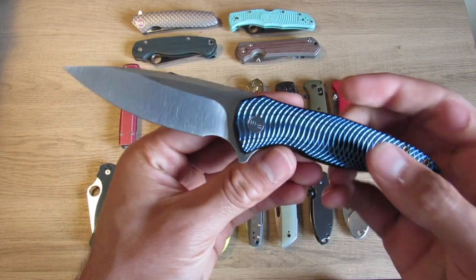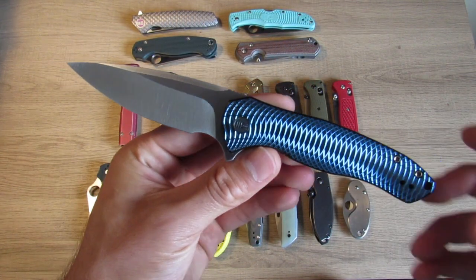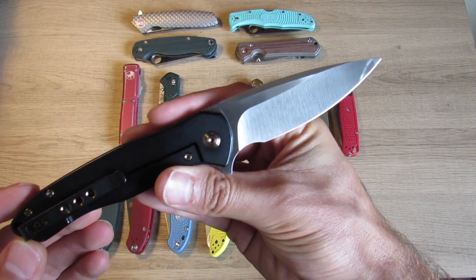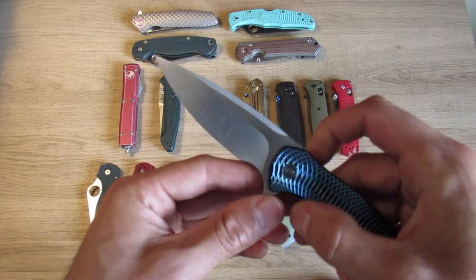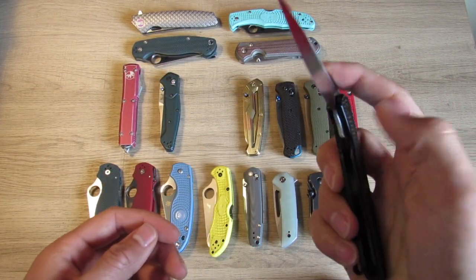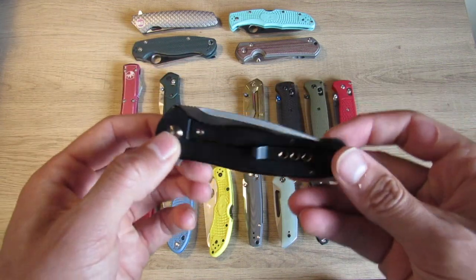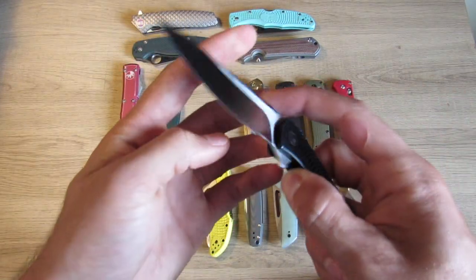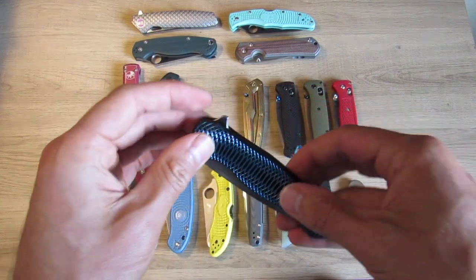Next, Kitefin. This is the Blue Circle TI model. Love this guy. S35VN blade. You can see there's some tape residue because I was using it the other day. I got to clean that off. Really great snappy action. Also a video on this on the channel. You're going to notice a trend that I've reviewed most of the knives that I own. So a lot of these have been appearing on the channel.